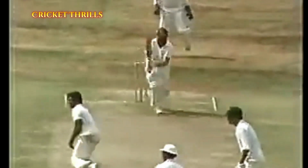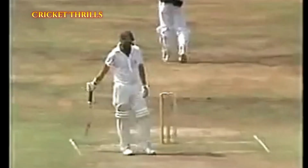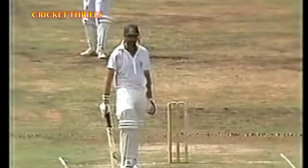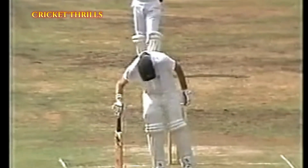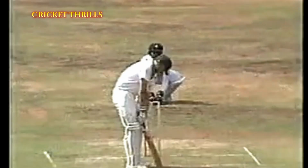And it will be Yallop to face up to De Mel once again. This one taken on the half volley, driven firmly past the ball on the onside. It's going to be 4 runs. But that is Yallop's 50. It was very long on 46, took about 20 minutes, but then he played a very nice drive for 4 runs. So Yallop now going on to 50, the total moving on to 179. And Yallop's innings taking 154 minutes. Faces Arjuna Ranatunga.